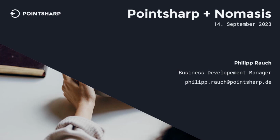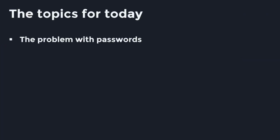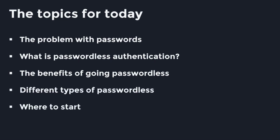The topic for today is passwordless authentication. First of all, our problems with passwords, that's the first point on the agenda. Then, what is passwordless authentication and the benefits of going passwordless, also the different types of passwordless and where to start if you want to start. And Nadine already said it, at the end, the questions. So I'll just begin with the first topic.